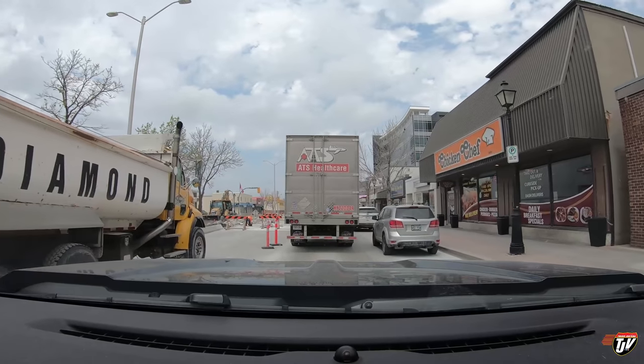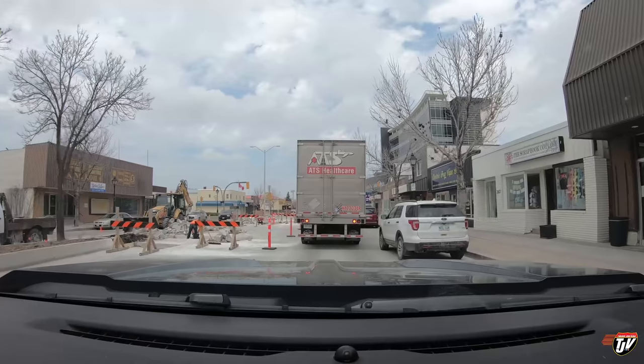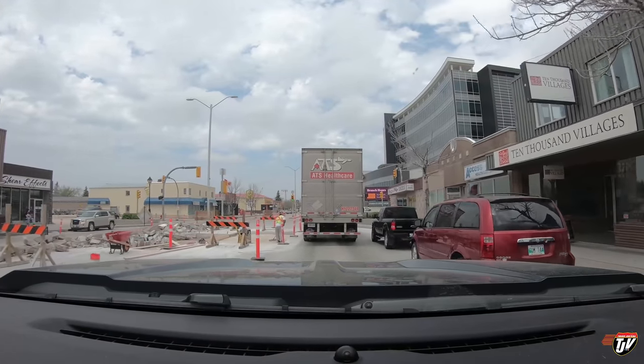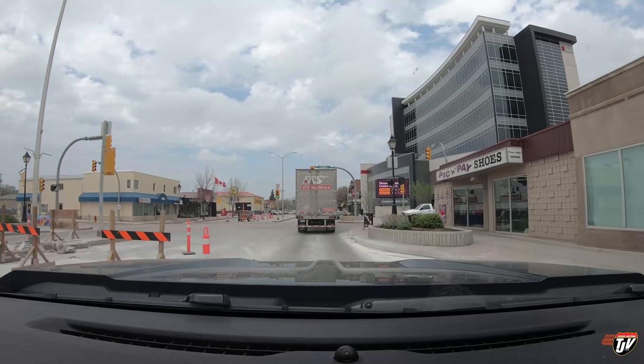It would be fun just to sit in a nice cab and just play with rocks all day. We're talking about those backhoe operators and equipment operators. That'd be a fun job to have. Not this guy. I wouldn't want to do that.